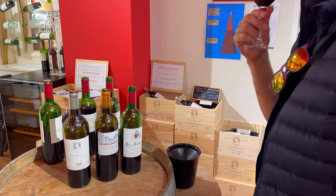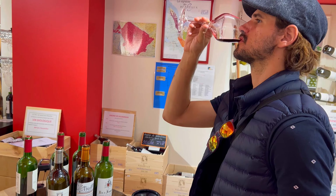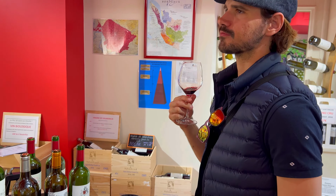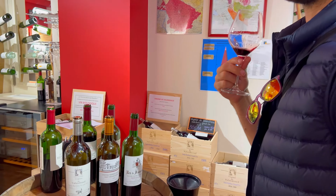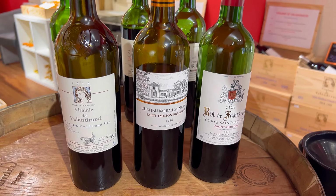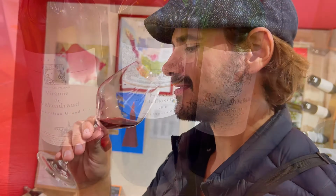So for the very expensive wines, only the best, the ripest, healthiest grapes go to this wine. And the other grapes, but still high quality, of course, go to the second wine. So that's the second wine of the Premier Grand Cru Classé.